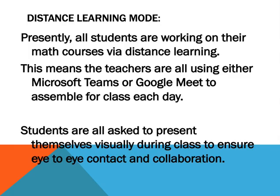As we are now in distance learning mode and every student is learning from home at the moment, the students are using Microsoft Teams or Google Meet for assembling their classes. And from that point, teachers guide them with the activities or the lessons as a teacher sees fit. The students are all asked to present themselves visually during class just to ensure eye to eye contact and collaboration and that they are fully alert and participating.